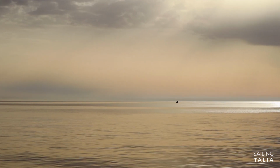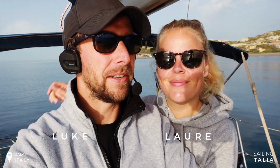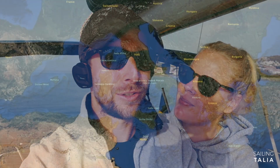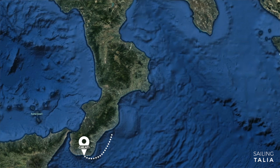Here we are on the beach of Galati, which is where we've spent the night. It's the first night we've been staying in an anchorage that's so exposed. It's essentially just a beach. Now we're about to head off. It's 7 a.m. I'm pretty exhausted. I haven't slept more than 3 hours in the last 2 nights. We're gonna head to Rochella Ionica now and hopefully get some sleep in the marina there.